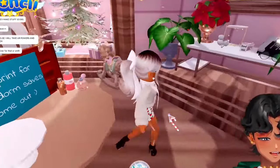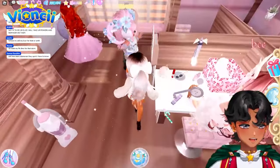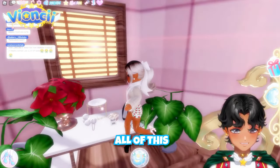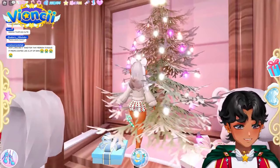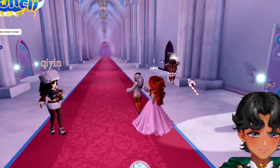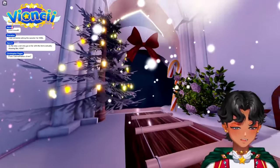Oh, this is a cute layout, actually. Oh, it's like a little shop. Oh, look at this. This is so adorable, all of this. Band-aids, lol. Did I just say lol? This is so, so cute. I'm surprised I'm not lagging. Oh, and then it's all gone. There's just so much going on.